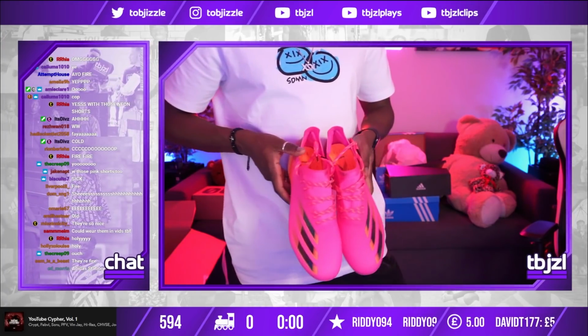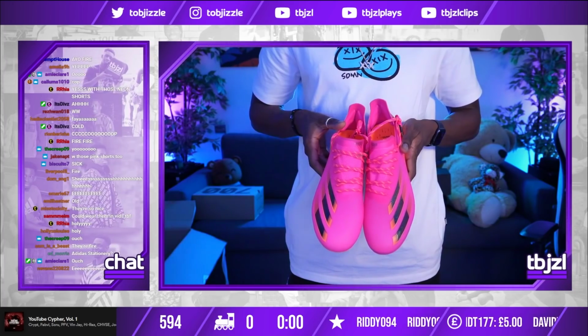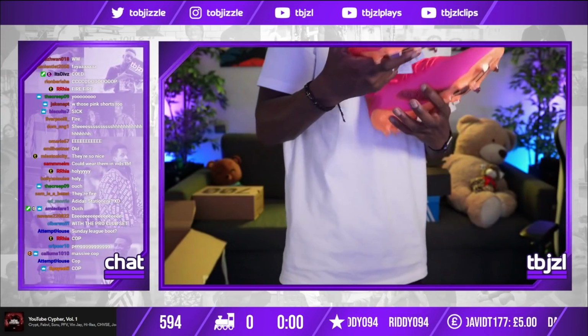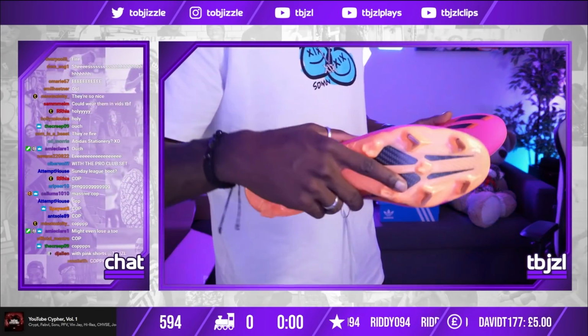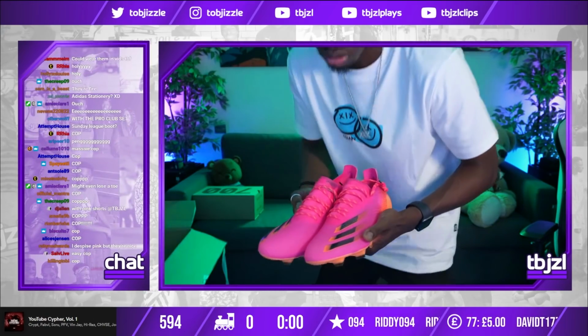What are we saying? Cop or drop? Just in terms of look. The pink and orange thing. Look at the laces if you want. Yeah. These are the Adidas X Ghosted 0.1 FGs, firm grounds. Is that a cop for you?